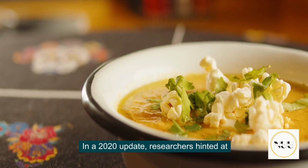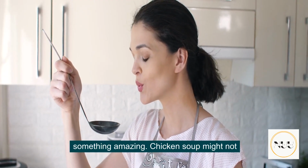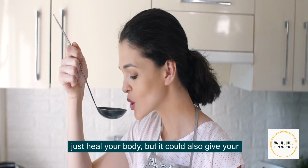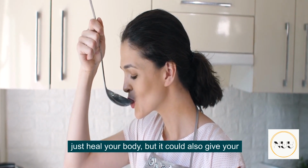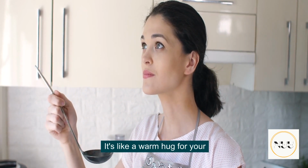In a 2020 update, researchers hinted at something amazing. Chicken soup might not just heal your body, but it could also give your mind a little boost. It's like a warm hug for your soul.